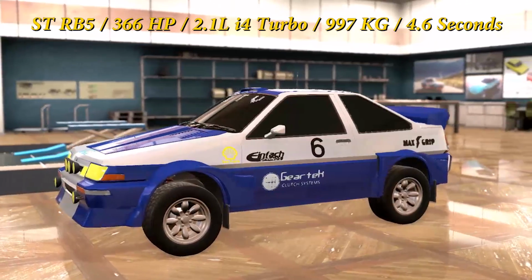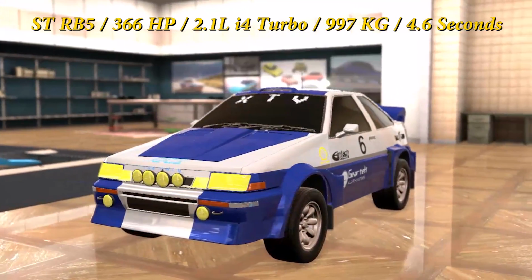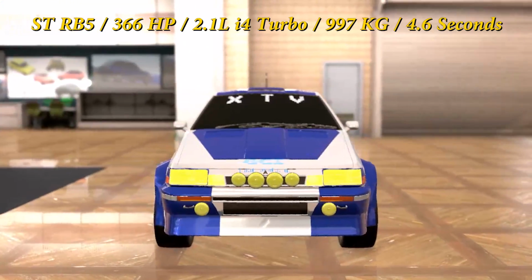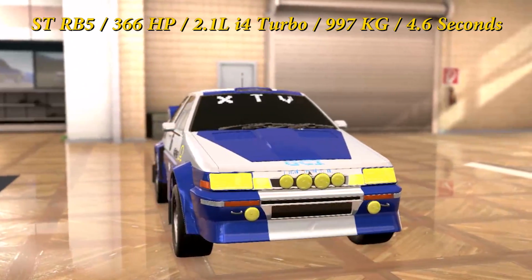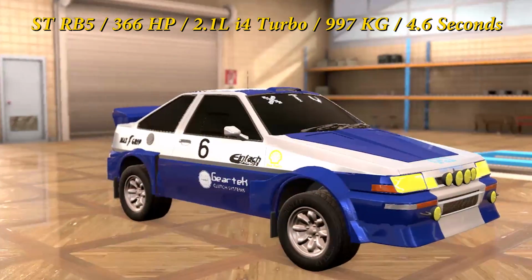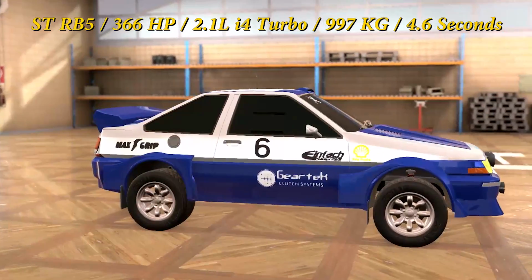Now, when you look at this thing, it looks like, I'm not going to say a Toyota AE86 inspired rally car, but it's somewhat close to it if you remove the pop-up headlights. But it's really not bad. It looks actually very good. The ride height is somewhat high, but it looks very neat, basic, and cool to look at. So let's see how it will drive.